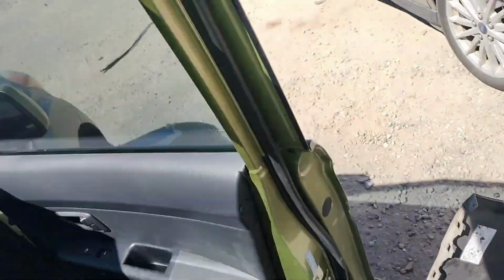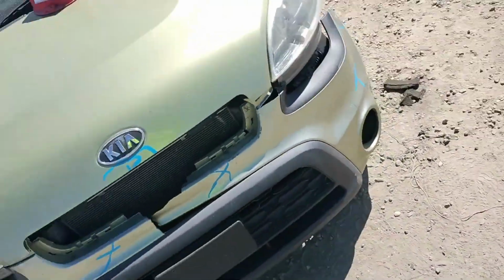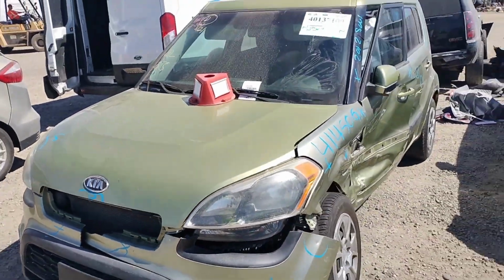And this is stock number 41450G. It's a 2012 Kia Soul. It does have a key.